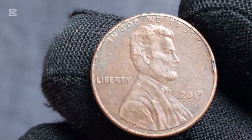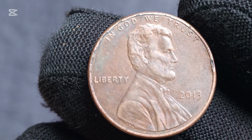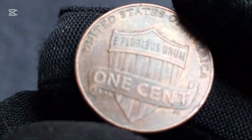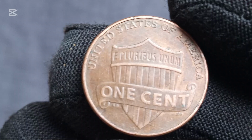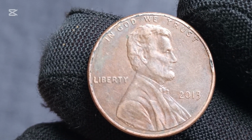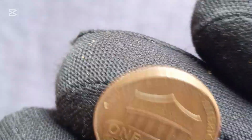So, how do you know if you have a valuable 2013 Lincoln penny? Here's what you need to do: check the date and mint mark, look for a 2013 penny with no mint mark, a D, or an S. Inspect for errors, look for doubling, off-center strikes, or other unusual features. Weigh the coin. A normal 2013 penny should weigh 2.5 grams. If yours is heavier, it could be struck on a copper planchet, making it insanely valuable. Use a magnifying glass or microscope. Some errors are tiny and require a close examination. Get it graded. If you suspect you have a rare penny, send it to PCGS, NGC, or ANACS for professional grading and authentication.